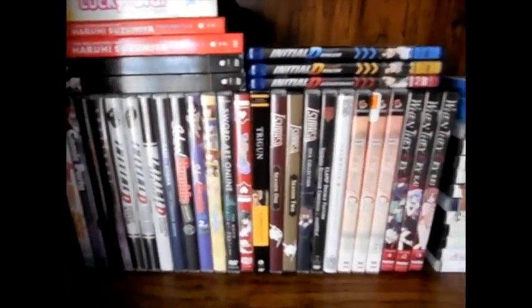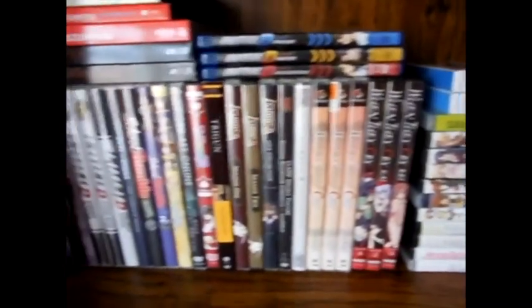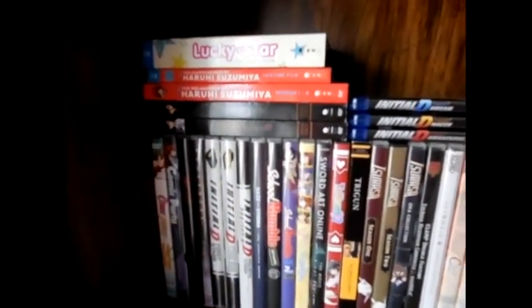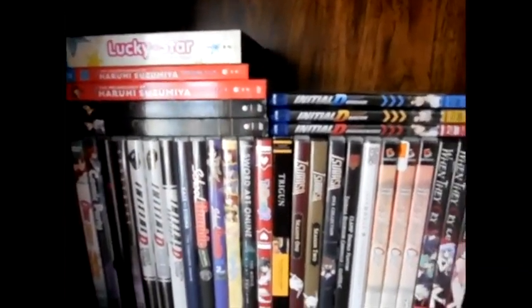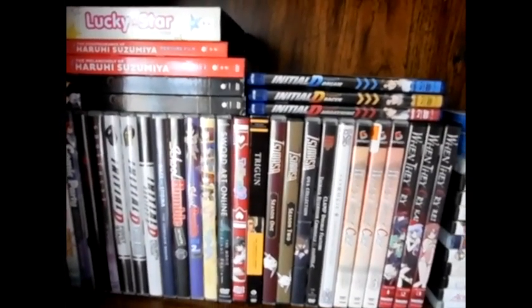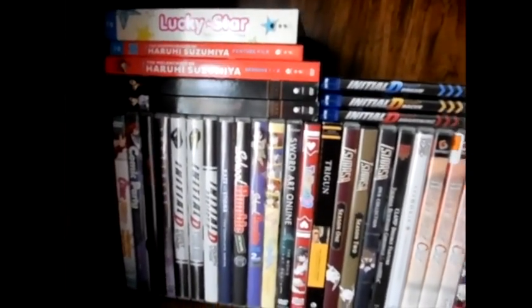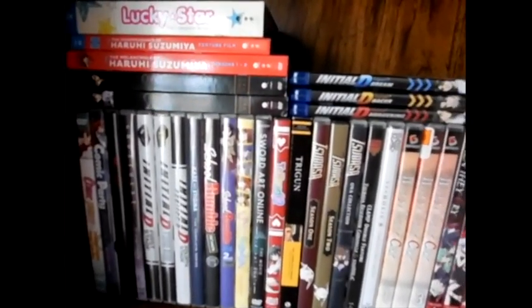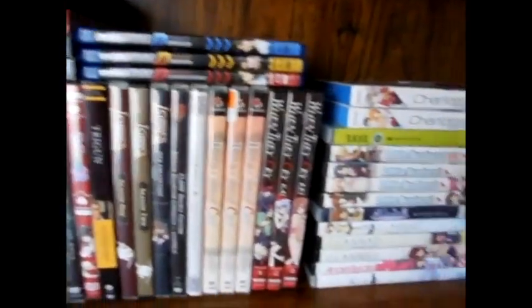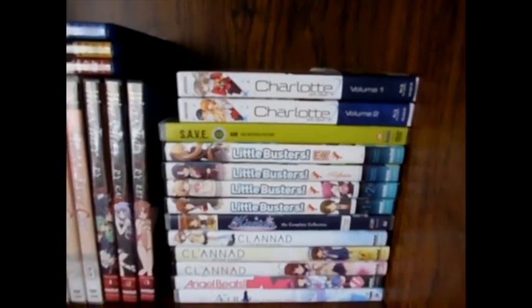Alright, so this shelf used to be my Funimation DVD shelf, but now I see it more as a classic shelf. Most of these shows here are SAVE releases that are only on DVD. Some of them have Blu-ray releases, but these are shows that are at least 10 years old right now, some of them even getting closer to 20. That also includes some of my entries in my Holy Grail. But we'll get to that in a bit.